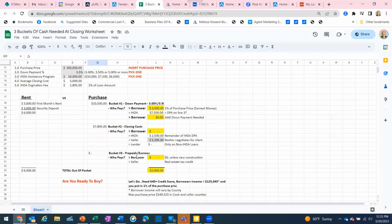So they go on to bucket number three, the prepaids and escrows. The escrows are for real estate taxes that are owed twice a year. Once a year, you're going to pay homeowners insurance. But the great thing is there's a real estate tax credit here in Illinois because everybody pays their taxes in arrears. And the real estate tax credit is always greater than what the lender is going to ask them to set up in the escrow. So bucket number three is always zero.